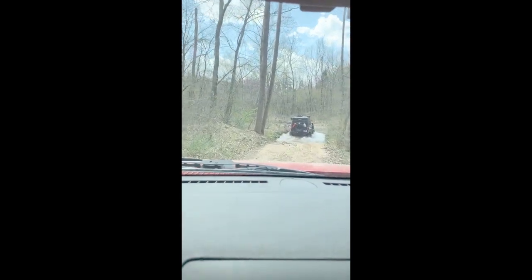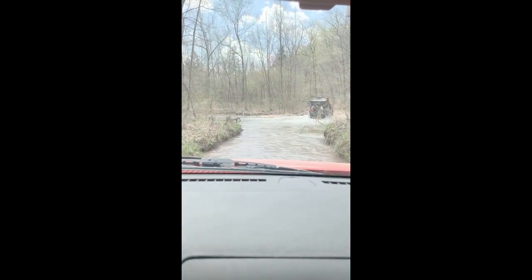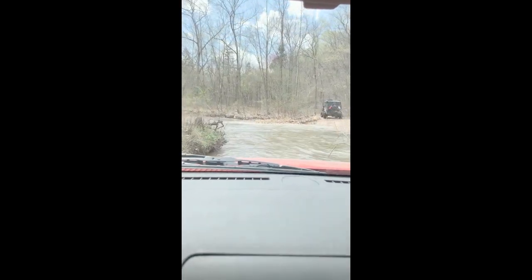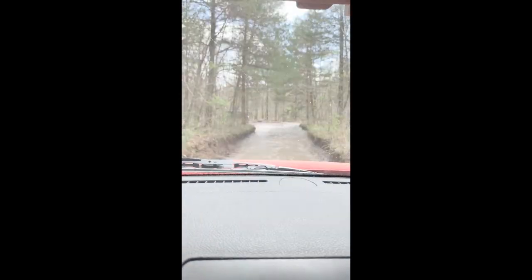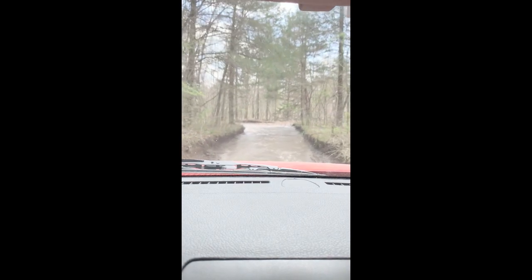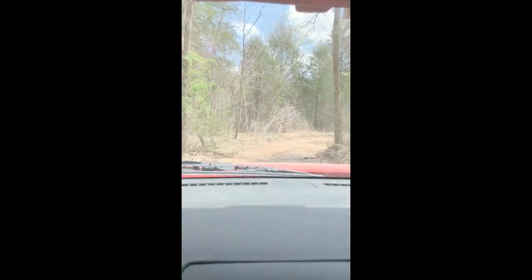Okay, this is the bigger crossing he was talking about. That's pretty neat. Randy, slow down a little bit. Has splashed. Lost a little piece of trim there.